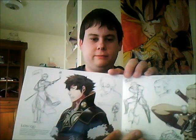Next up, we have the pre-order bonus that came with Fire Emblem Awakening. I didn't pre-order the game. I was able to get this from a buddy who worked at GameStop when an extra copy came in and someone didn't pick up theirs. So happy to have that. The art in it is fairly cool. Here's a cool 2-page spread of the main character, Chrom, fighting against one of the other characters, Marth, in the game. It's got some cool concept art in it, some sketches before the final drawings. So that's cool to have.